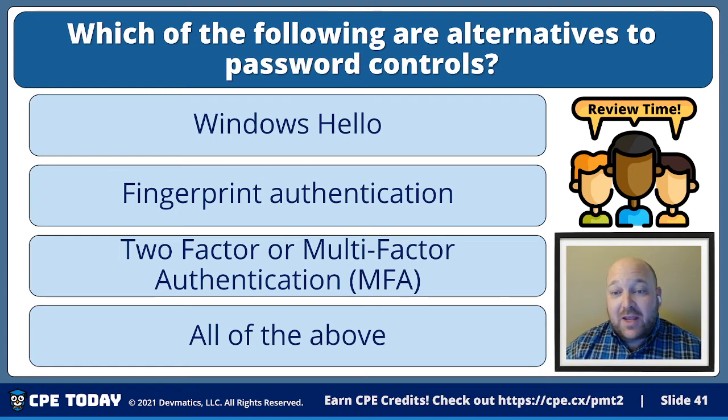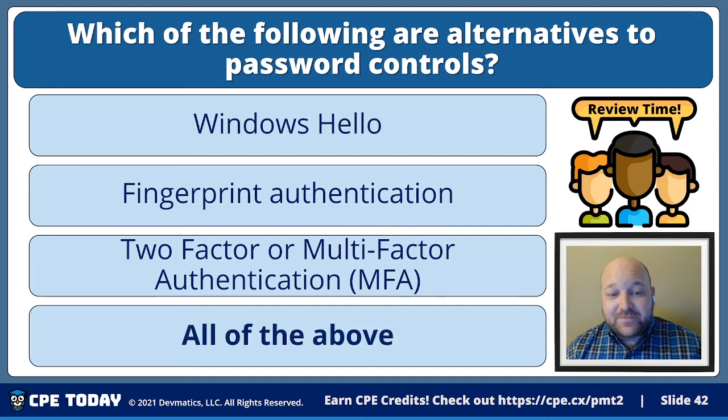Is it fingerprint authentication? Yeah, absolutely. That's also one of the methods supported by Windows Hello. It's also supported in a variety of other computer systems as well, and mobile phone systems as well, including Android and iOS. Is it two-factor or multi-factor authentication? Absolutely. In fact, some websites and services are not even setting passwords at all anymore, but rather texting you a code when you log in that you then provide as your password into the system, gaining access in. But you don't set a traditional password, but rather get a code every time you need to log in. So the correct answer here is all of the above.